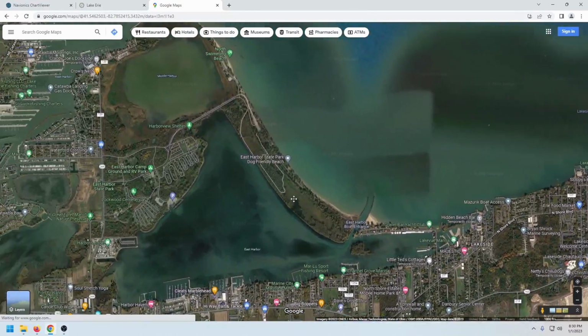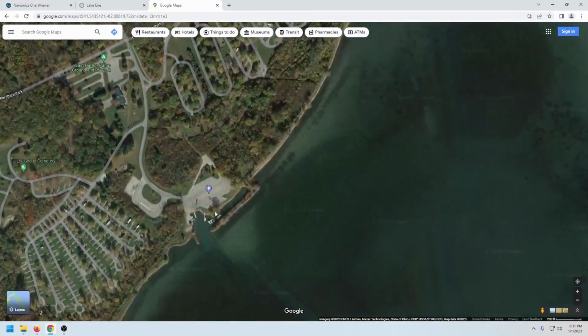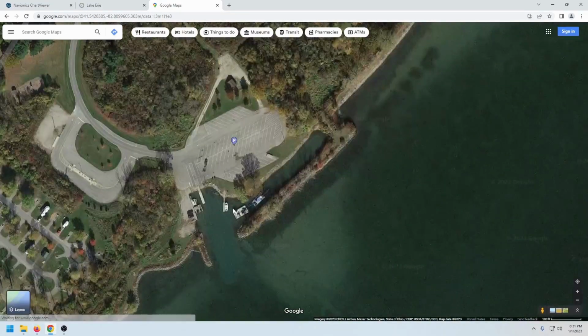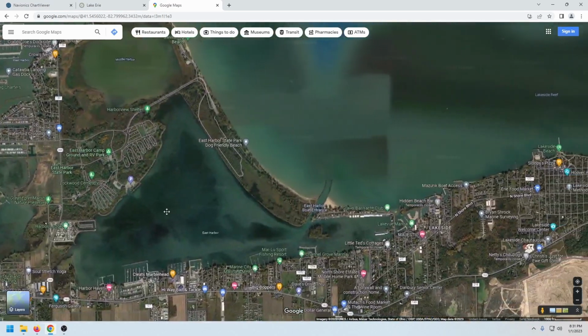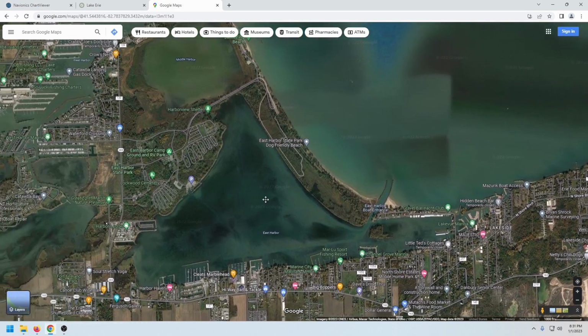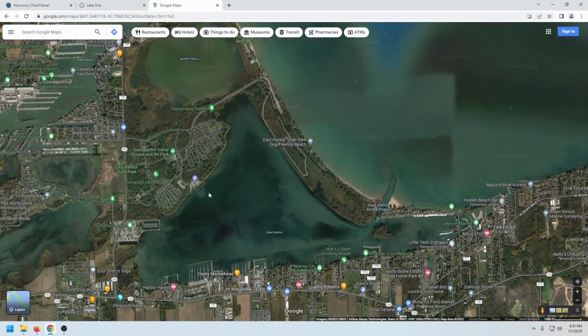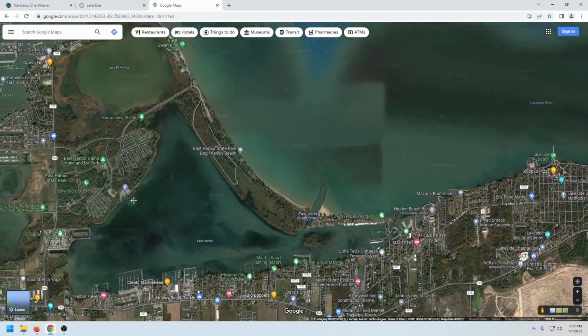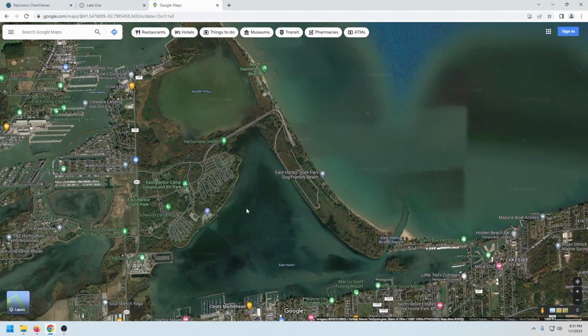Next option is the campground at East Harbor State Park. Semi-close access. You're coming out close to Missouri, so you're talking 4 or 5 mile run up to Kelleys. The only problem here is you need to idle, or you can run across East Harbor. Just be wary of the no wake buoys. Forgot to cover, these are both free ramps. The Missouri boat access and the East Harbor State Park are both free access.